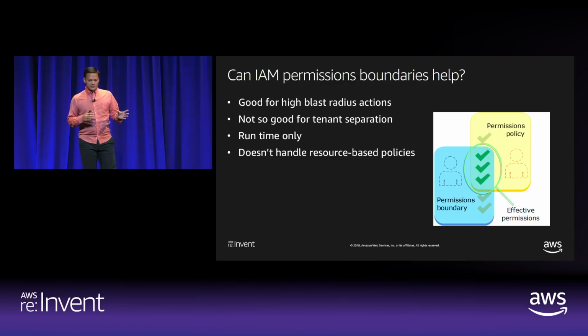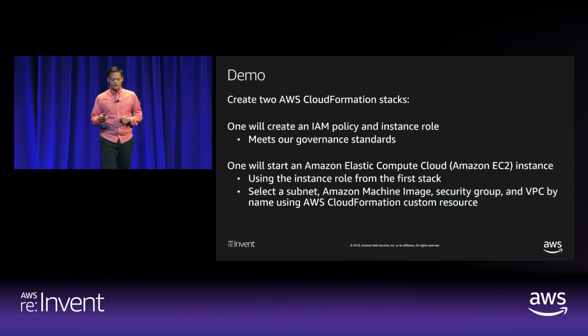There are also other limitations. Boundaries are only evaluated at runtime, which further obfuscates the net result of your policies. Zelkova can be placed earlier in the process, at deployment, completely preventing things from getting into IAM that you don't want to be there. So there's no window of opportunity for a compromise.